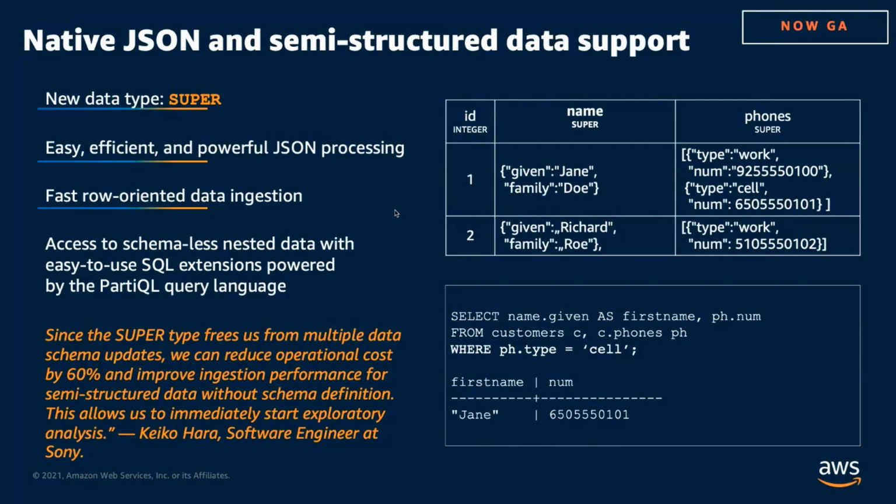JSON formatted data can be stored in super columns, and this will make use cases such as operational analytics easier, where you'll get fast insights with the best performance using Redshift locally. The super data type can be queried through an easy-to-use SQL extension that is powered by PartiQL. And PartiQL is a language that makes it easy to efficiently query data regardless of the format of data.